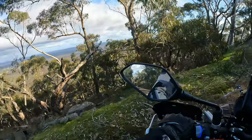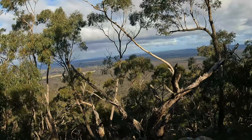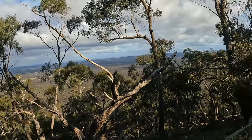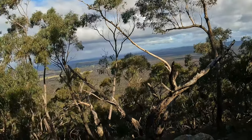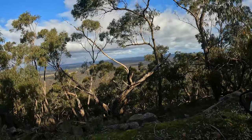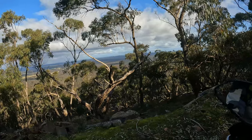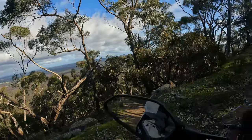Pull over for a sec. Have a look at that view. Wow, that is just incredible. Bushland as far as you can see. Amazing. No matter how many times I get out on the bike in the bush, I never get tired of seeing that view. Beautiful country.